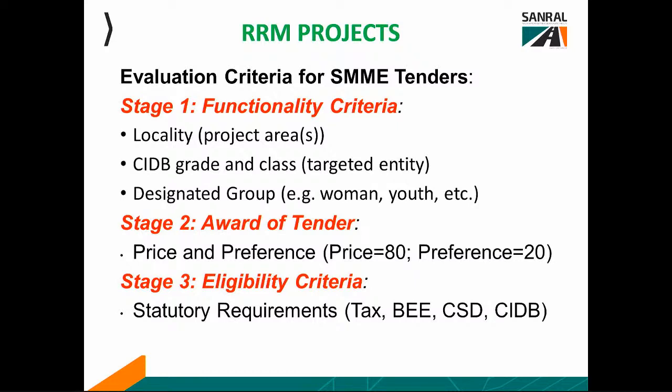So once you pass the functionality stage, then we go to the second stage, which is basically the award of tender. The tender, or the award of tender, is basically based on price and preference. The maximum points that you score for price is 80 points and 20 for preference. That's your BEE. So if you score the highest points by this stage, then before we award the tender, we go to stage 3.